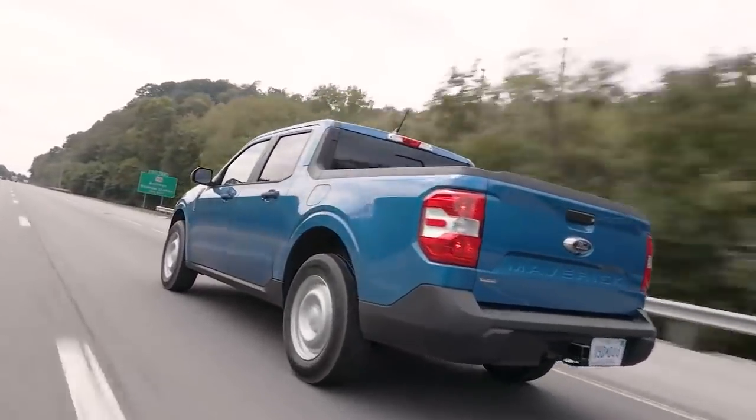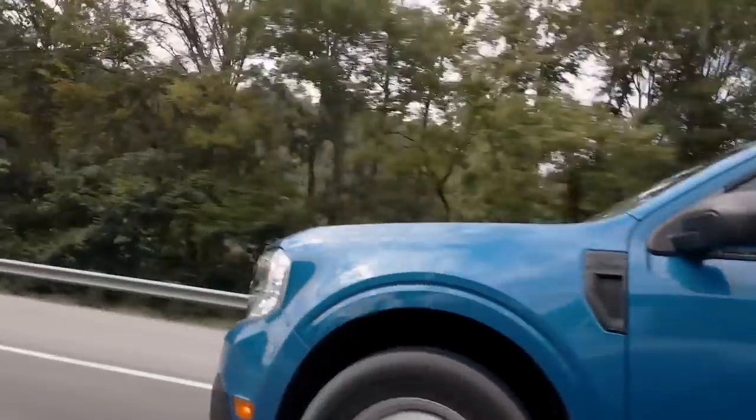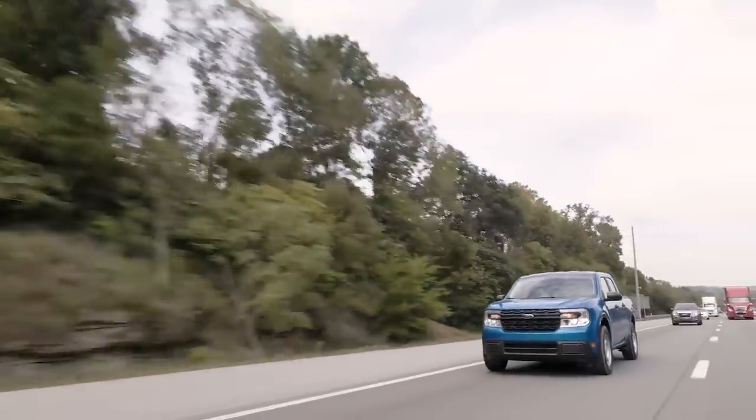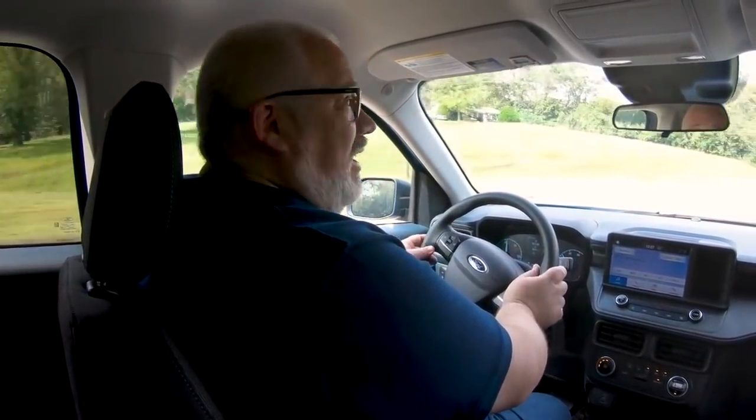You've got really quick acceleration, snappy shifts, a lot of really good throttle response as well. It's, quite frankly, an entertaining little truck. One of the best attributes of the new Maverick is, quite frankly, the ride and handling balance. It feels like a small SUV, quite frankly.